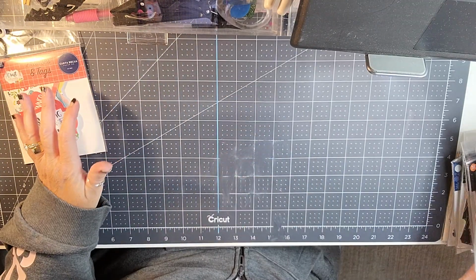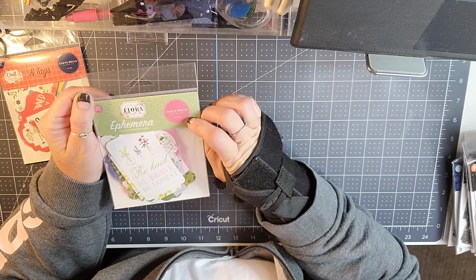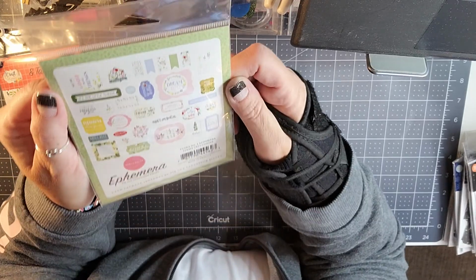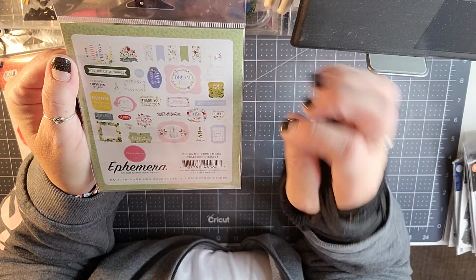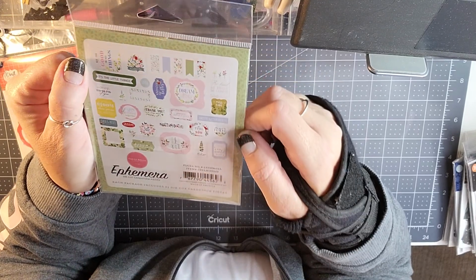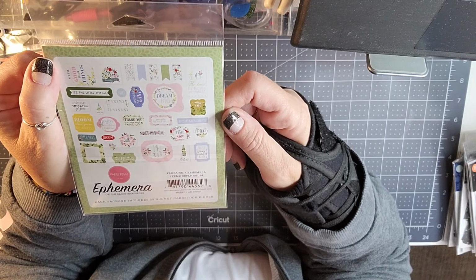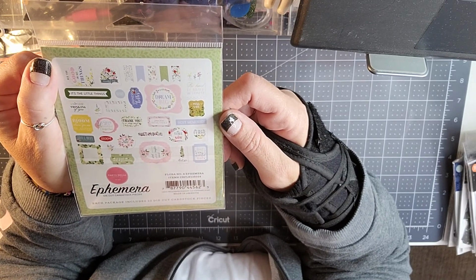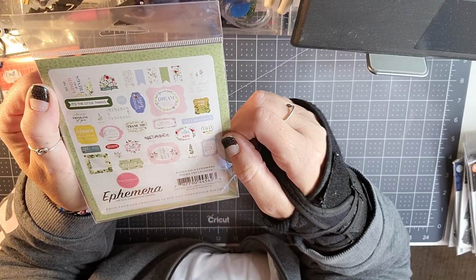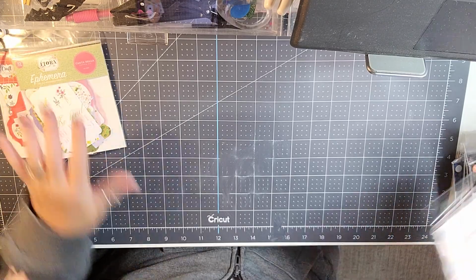So that one, and then I got a Flora number 4 by Corte Maria. And it looks like this. It's a lot of sentiments, and you get 33 pieces with this. And this one is the ephemera, it's not the frames and tags. So there is that one.